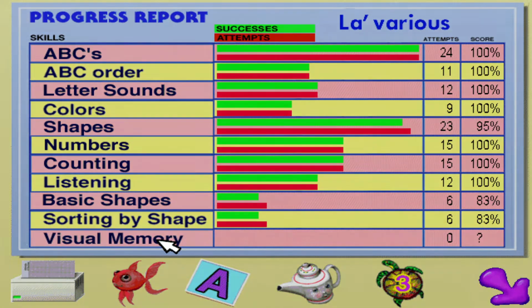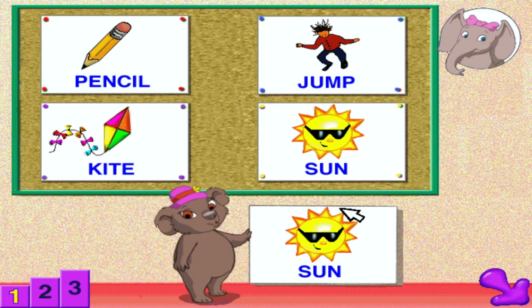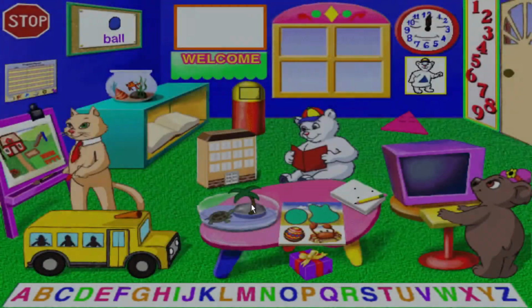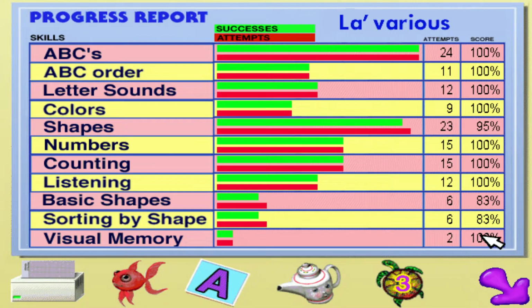Visual memory. Oh my god. Pig. These pictures match. Sun. These pictures match. Okay. Are you sure? Click the letter on the bulletin board that makes the same letter. 100%. Hey, we did it. Alright, I think that is it.